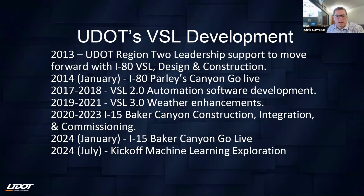So we just had our go live for the Baker Canyon this past winter. So we've only had about half a winter, and it was kind of a lighter winter than usual to round out our experience with that. So we just kicked off a consultant to look at some machine learning. One of the challenges with that is that, in those times when there's not a lot of traffic on the roadway or in the wee hours of the night, it's kind of hard to get enough of a sampling of where to place the speed in an algorithm. So we are exploring that. We'd love to have a future time to talk about that, but we're just barely starting that discussion now.